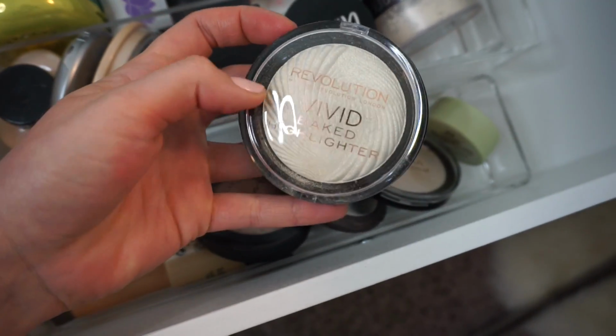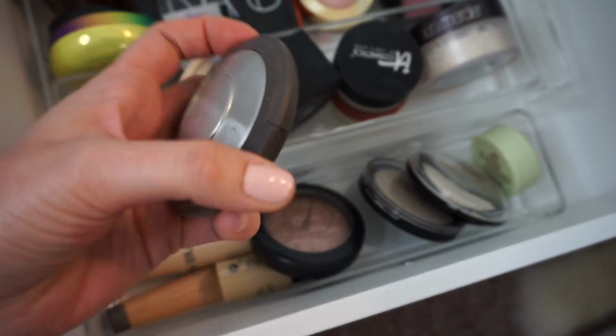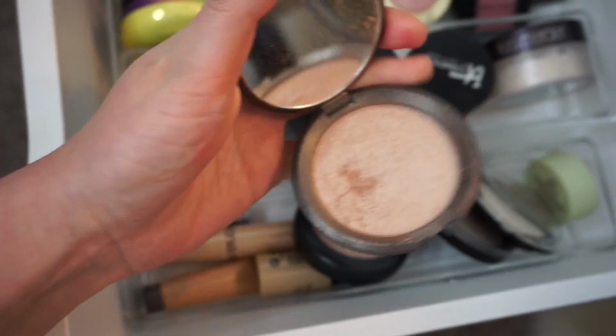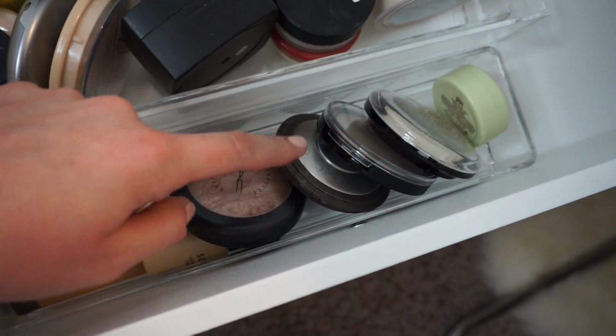And then I have the Revolution Vivid Baked Highlighter. It's also very, very pretty. And then of course I have Becca. This is Opal. It's the shade Opal. It's so gorgeous. It's so pretty. I forget about it because I've been using Champagne Pop nonstop. I use it every day.